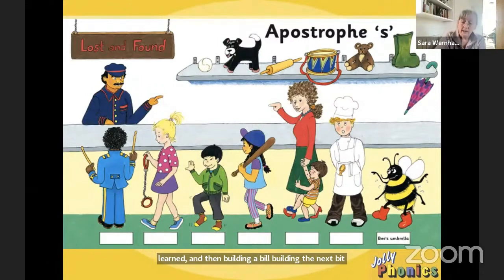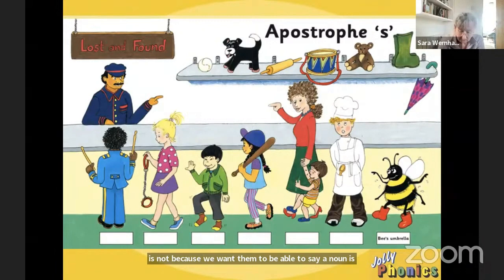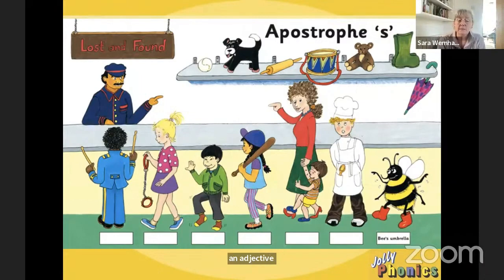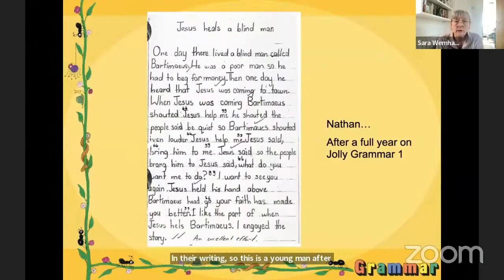And as I say, the reason that we're doing this is not because we want them to be able to say a noun is a name word, or an adjective describes a noun, whatever it is. It is because we want to see it come out in their writing. So this is a young man after a year of Jolly Phonics and 1 year of Jolly Grammar. And you can see he's retelling a story. We've got some nice sentences, we've got capital letters, we've got speech marks coming in there. But this is what we are aiming towards in terms of writing.